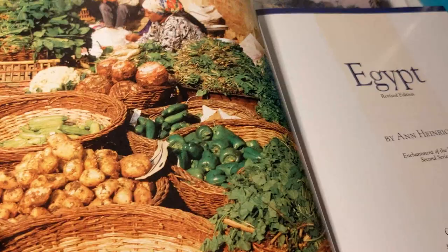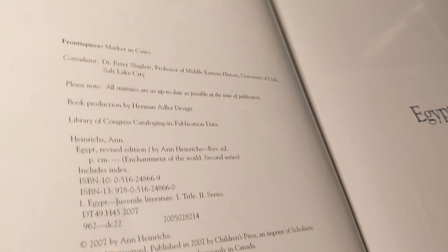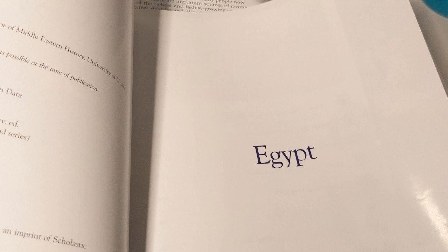Now this book, ooh, look at all of these yummy, yummy veggies. This book came out in, I want to say, like 2000, let's see, 2007. So a lot happened in Egypt after that. So we're not going to really read anything, but we are going to look at the neat pictures.